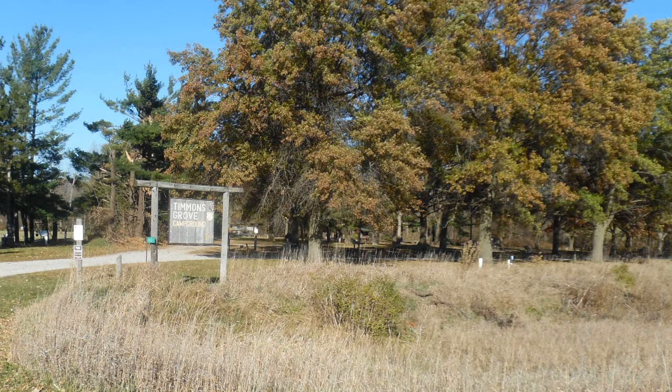This time, when I went back to go through the photographs for Timmons Grove to see what I could share with you, I found some oddities, things that I feel are unusual that I wanted to share with you. And for many, the fairies that I show are unusual, but these are a little more unusual. And they are fairies, but interestingly unusual.